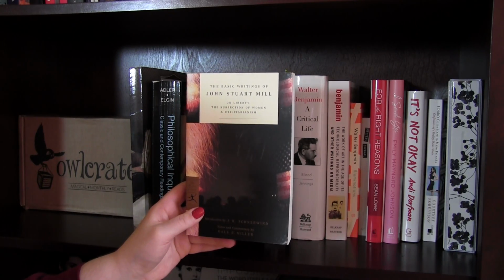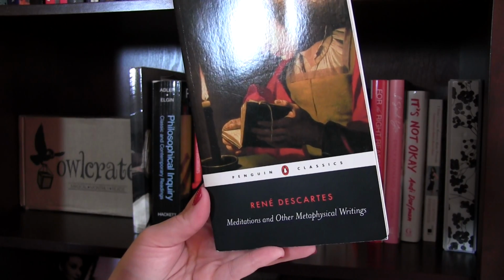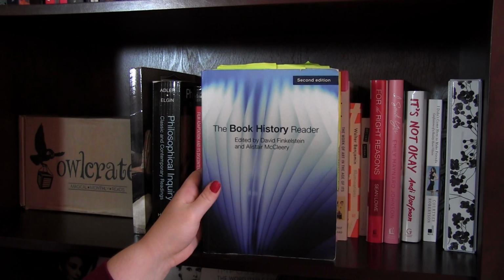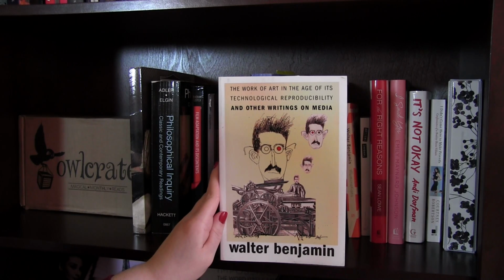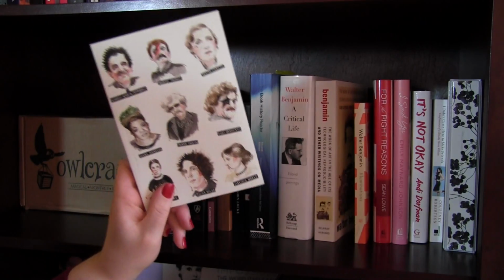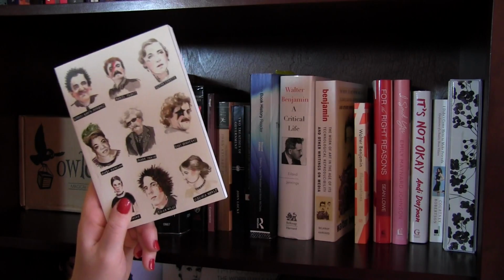The Subjection of Women, and Utilitarianism, Two Treatises of Government by John Locke, Meditations and Other Metaphysical Writings by René Descartes, The Book History Reader edited by David Finkelstein and Alistair McCleery, A Critical Life by Walter Benjamin, The Work of Art in the Age of Its Technological Reproducibility and Other Writings on Media by Walter Benjamin, Illuminations by Walter Benjamin, a journal I received in a former Uppercase delivery where I keep a lot of my notes on Walter Benjamin because I'm currently doing a project on his life.